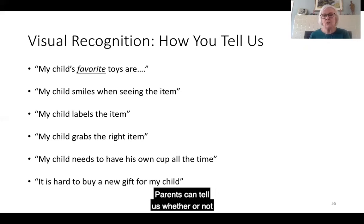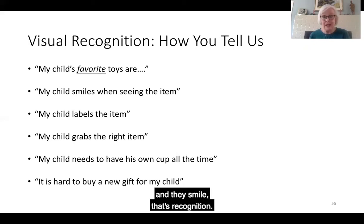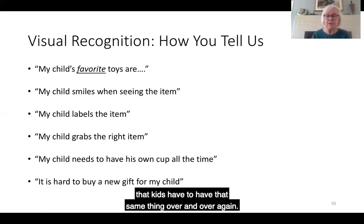Parents can tell us whether or not a child recognizes something, because if you show it to them and they smile, that's recognition. If you show it to them and they don't smile, and then you turn the sound on and they smile, then you know that's recognition of the sound. So this is something we try to tease out with families. Maybe the child has traditional language ability, so can tell you what it is. That way you know it's recognized. Maybe when you ask them to get something, they grab the right thing, so you know that they recognize it. And then you also tell us about that history that kids have of wanting that same thing over and over again.